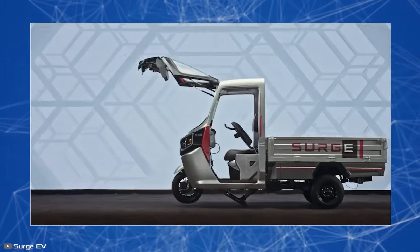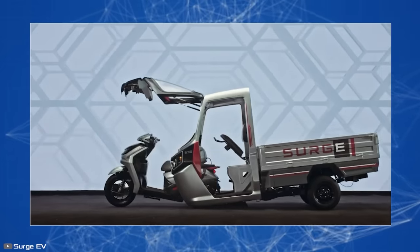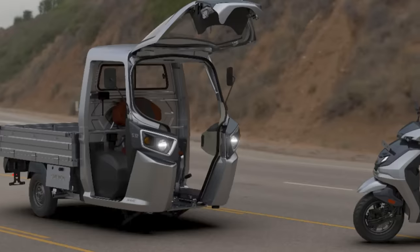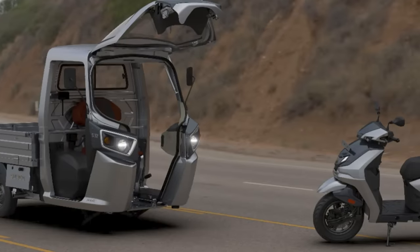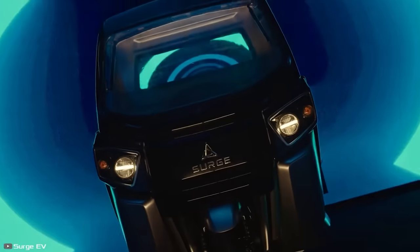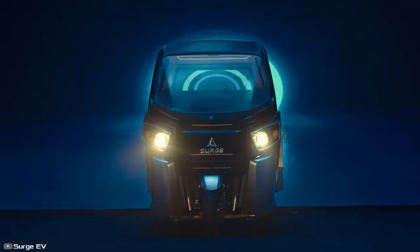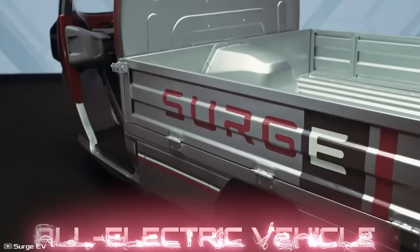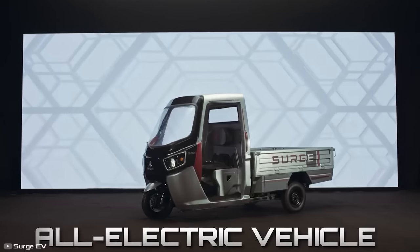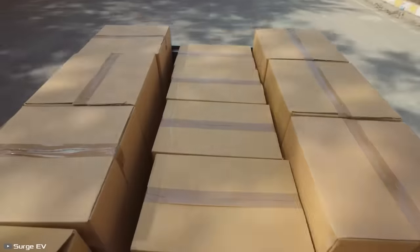The electric vehicle has all-wheel drive and two independent electric motors. The first one propels the vehicle's rear wheels in rickshaw mode. The second one is located directly in the scooter and starts working when the scooter is detached from the cart. In rickshaw mode, the vehicle can reach a maximum speed of up to 27 miles per hour, while the electric scooter can accelerate up to 37 miles per hour. Depending on the modification, the transformer can carry both cargo and passengers.